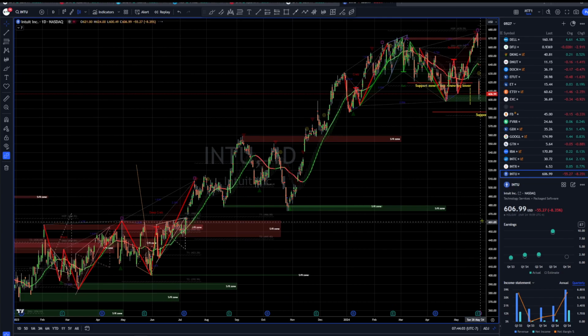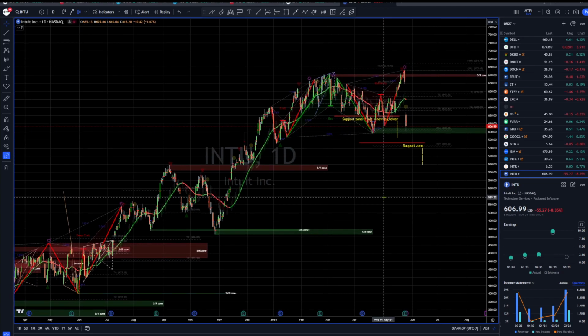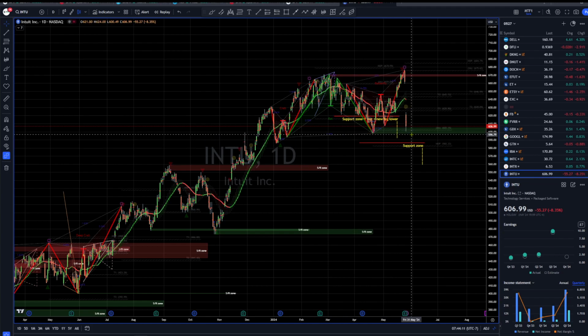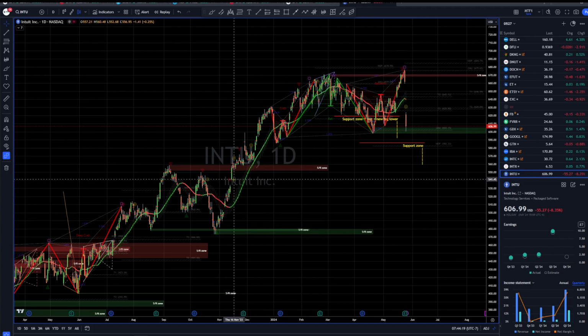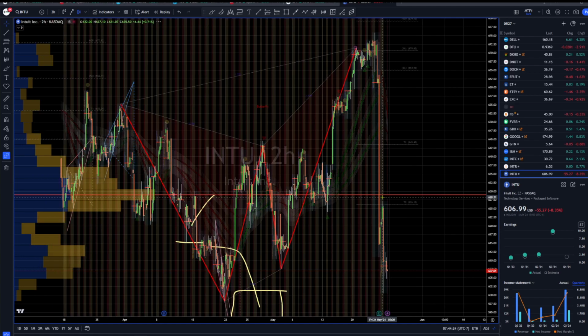Intuit, disappointment reaction on the earnings. Falling into support. If you lose said support, I think if this one loses 593-ish, you end up at 540, 530. A lot of unsettled candles down there. And must hold. Let's zoom in.